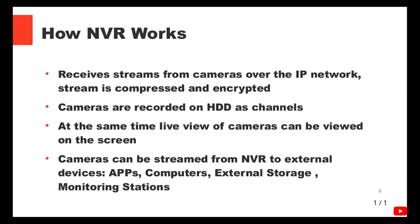Cameras are recorded on a hard drive as channels. At the same time, live view of cameras can be viewed on the screen. Cameras can also be streamed from the NVR to external devices like apps, computers, some external storage or monitoring station.